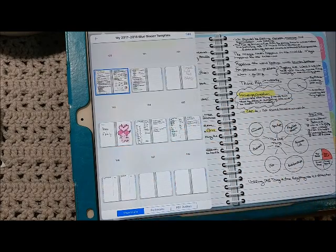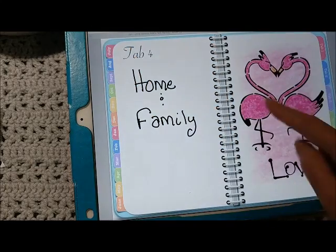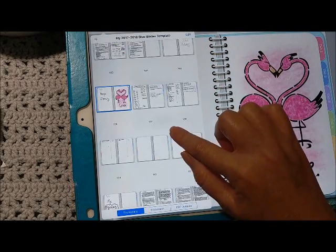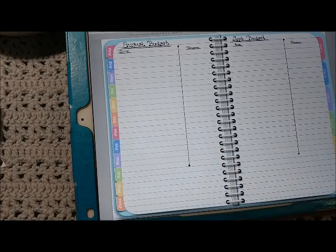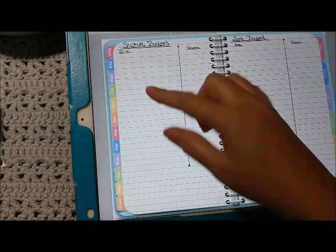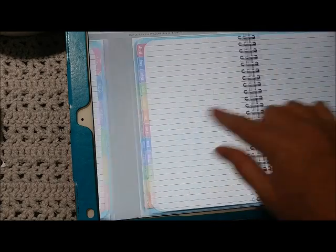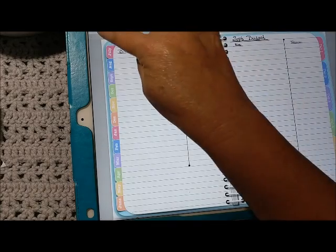Tab 4 is home and family. And if you're wondering, these are printables I have in the shop that I just add to my planner. Behind this tab is where I'm keeping my budget. I'm just showing you a blank one, so you can see I have bills and income for each month. And I can keep notes on money issues or whatever right here in this section.